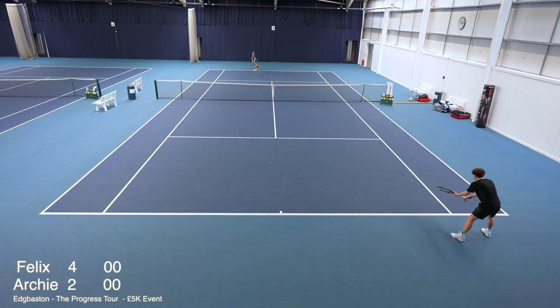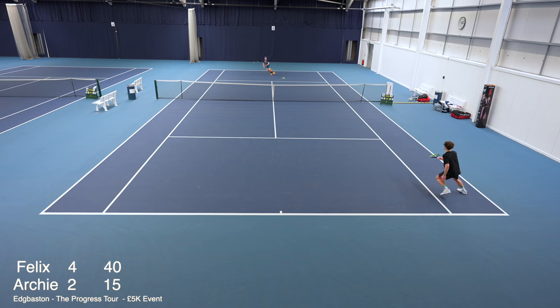And with a reflex volley, I get the break and go 4-2 up on serve in this first set. I'm now thinking just serve it out, try and be consistent, and try and come in and be aggressive and close out this game to go 5-2 up, and that's exactly what I did.